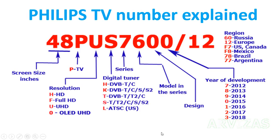Philips TV number explanation: 48, screen size, P, television, U, resolution, HD, full HD or UHD, S, digital tuner type, S, it will be DTD. And 6 model series, 0 design, 0 last 0 year of development, and 12 is Europe, last 2 numbers.